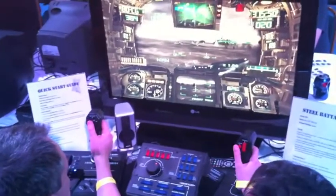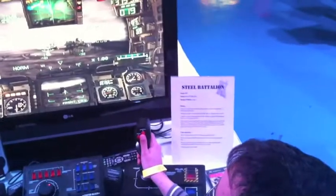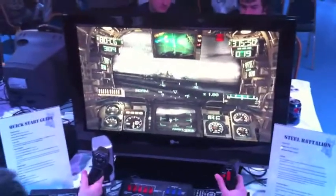If you've got 7 or 8 friends, maybe you could play Steel Battalion on the Xbox. For 4 of you to read the instructions, 2 of you to control it, this thing really has got the biggest controller ever.